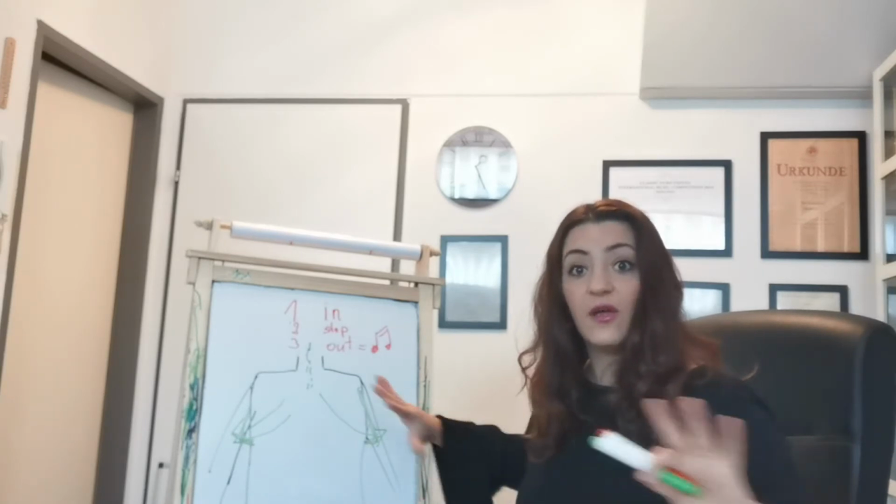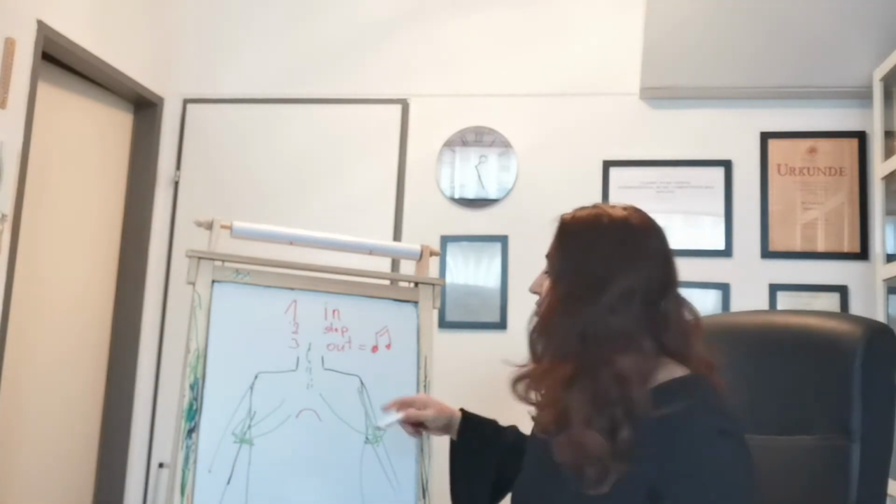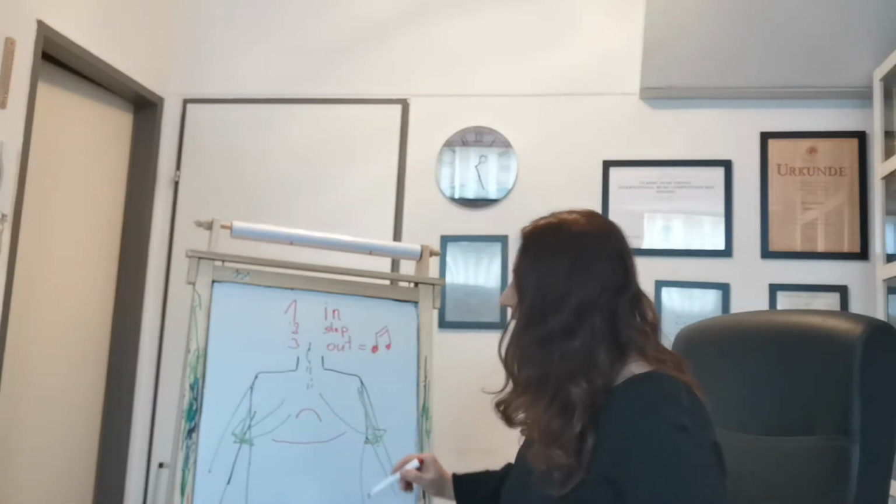Okay? What else happens when you expand your ribs outwards? And that is very important. Your diaphragm goes down. And let me tell you this. When no air is in your body, your diaphragm looks like this, like a chapel, yeah? But once you put in some air for singing, your diaphragm changes its form to a frisbee and is getting flat. Let's do this. Let's put some air in and move our ribs out. Expand our ribs.